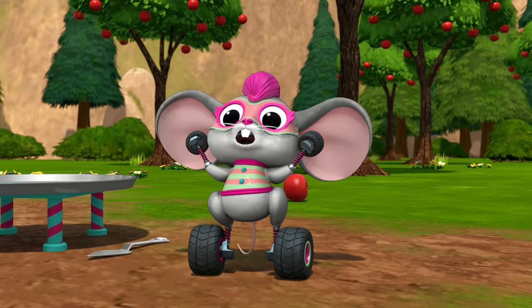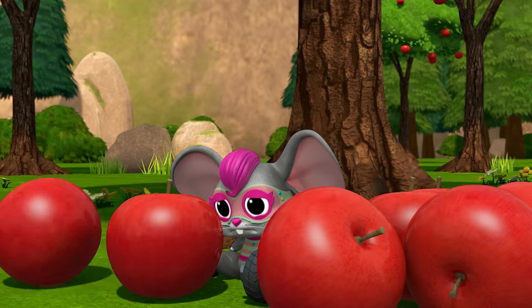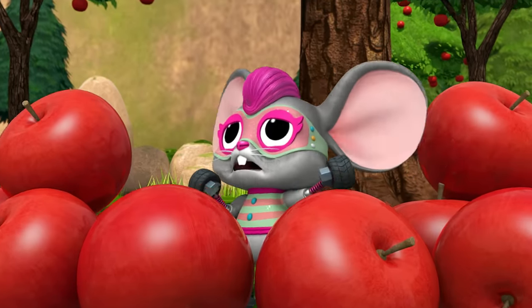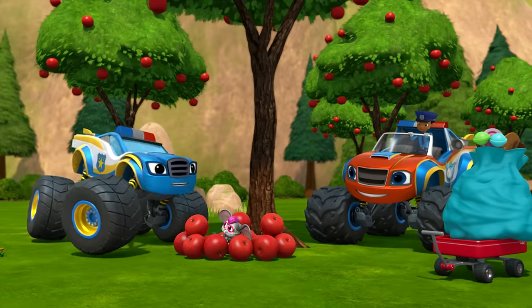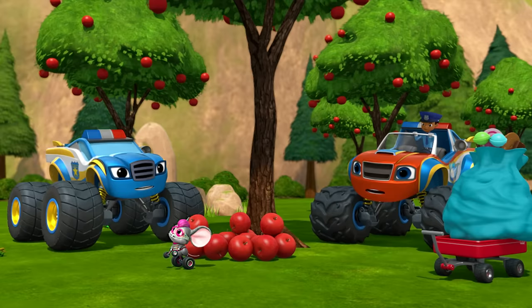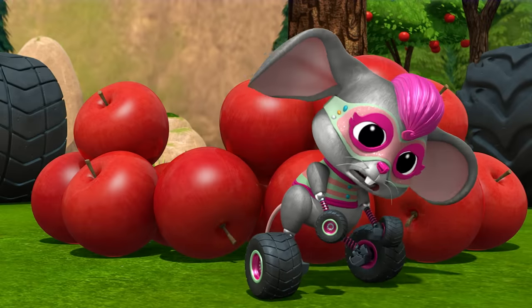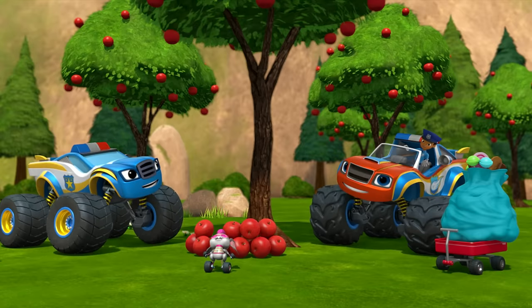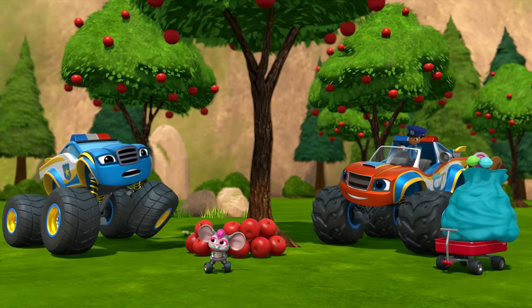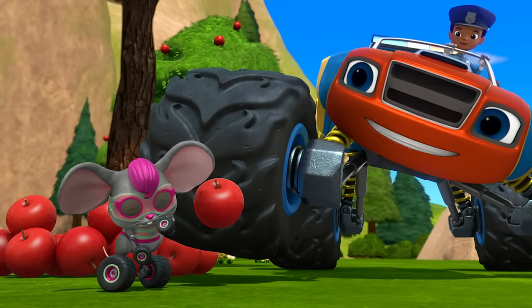Where'd they go? Oh, no, no, no! Sorry, treat thief, but your dessert-stealing days are over. But without those sweets, what will I munch? All those treats were going to be my lunch! Your lunch? But treat thief, you shouldn't eat treats for lunch. Yeah! You'll get a big tummy ache. But you'll feel good if you eat something healthy, like an apple.